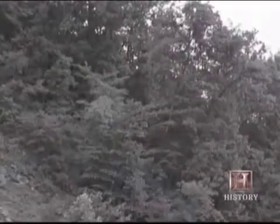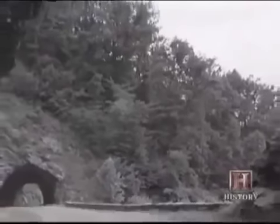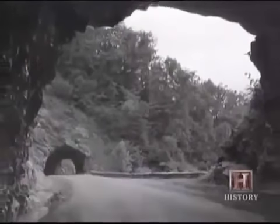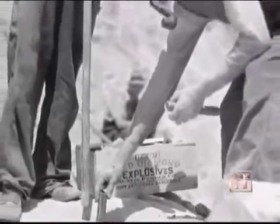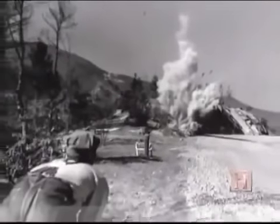When you had a ridge that ran perpendicular to the main ridge and you were going to have to either cut through that ridge or go through with the tunnel, it really preserved the landscape so that you didn't have these massive cuts and fills. The parkway's 26 tunnels were created using the technology of the day, drilling boreholes and then blasting through rock with dynamite.